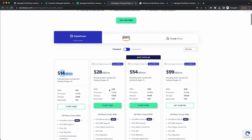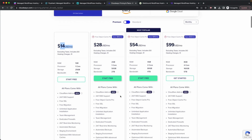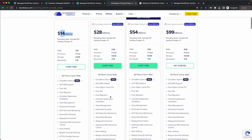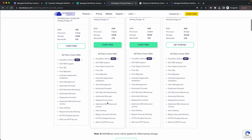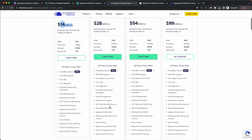So I do like that they tell you how much memory you get with the cloud server, how many processors you get, and then your storage and your bandwidth. So that's pretty nice. And they do also do free migration. So they'll move the site over for you if you're coming from another hosting provider, which is pretty nice. And they also do have staging environments. You can just create a copy, but just be aware on this one with the staging environment, you are using additional resources. So you're going to get charged for those additional resources when you use them. They do automated backups. I'm not sure how long they save them for. I think that's really important, that whatever hosting provider you use has automatic backups.